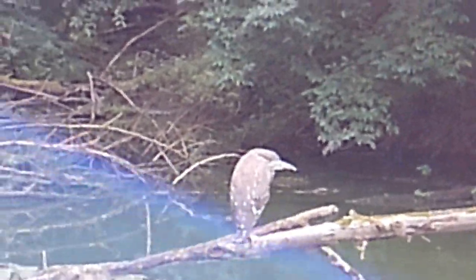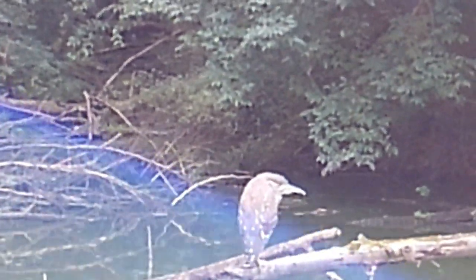First time I ever seen one here. I'm on Blue Marsh in Berks County, Pennsylvania. First time I ever seen one of these at Blue Marsh. I seen one at Lake Onalani many years ago.